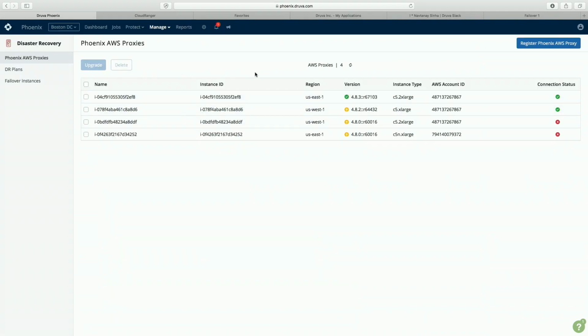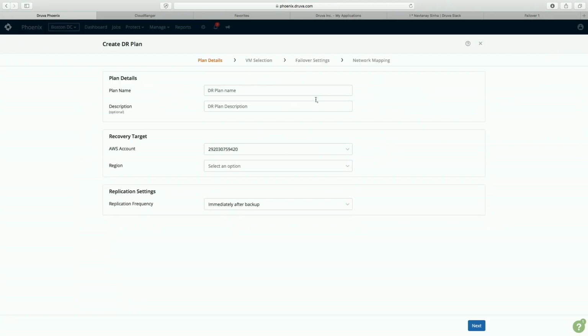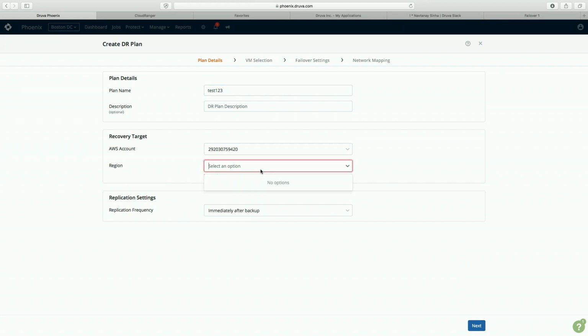Right. Once you've created a proxy and it's running, let's attach a DR plan to that proxy, right? You go to the DR plan, go to create new DR plan, and over here we want to give it a name. Make sure the replication settings for this is immediately after backup, so that immediately after a backup, we are replicating to the AWS proxy and making sure that our RPO works well. Right? Which region are we going to failover to?